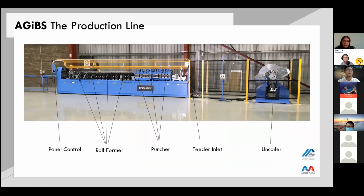Actually, this is one of our production lines. This is the actual machine that we're using. We call it the Enduro. On the most right, you will see this uncoiler where you load up the coil, and then you feed it into the feeder inlet, and then you go through a series of punching where your C section is pre-punched with holes and openings. Once it's done, it will then go into the roll former to form into the C or the U, before it comes out at the very end on the left.